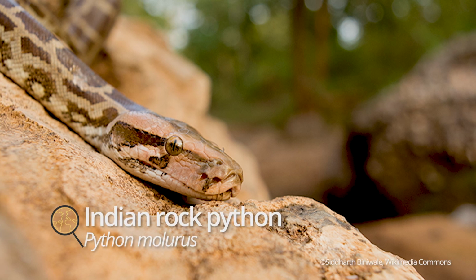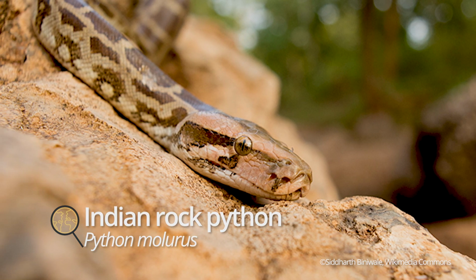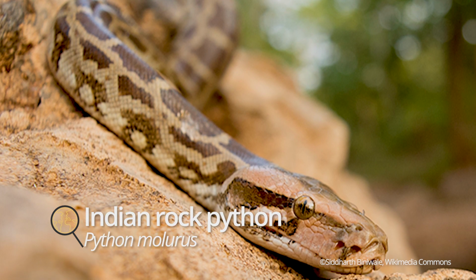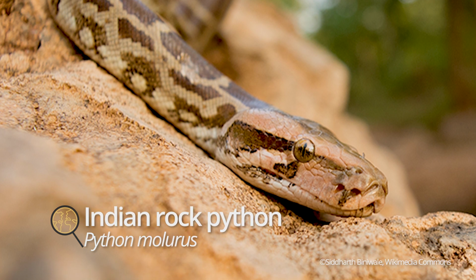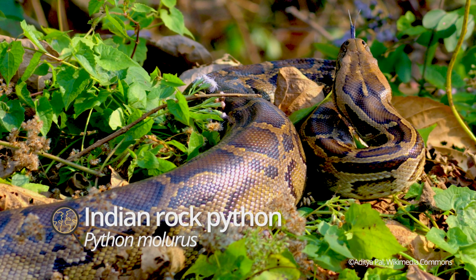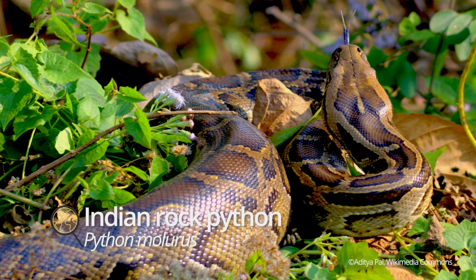I'm sure you've seen a picture or videos of python. They can be huge, but did you know there could be a python hidden away right in your neighborhood? This snake has usually yellowish white-brown patches. This snake can look scary because of how massive it can be, but it's a non-venomous snake and would actually prefer to slither away from you and to be left alone.